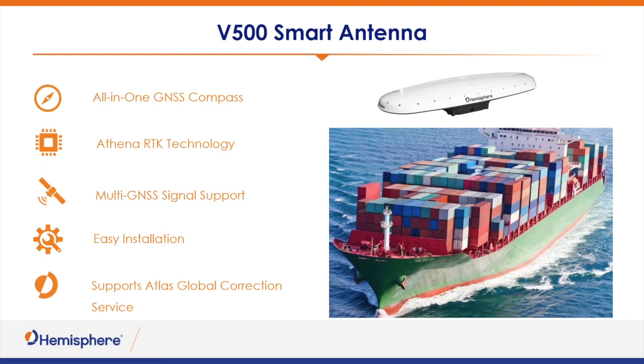This is a full Athena RTK technology board inside of this product. So you do get that Hemisphere patented RTK system. Again, it is multi-frequency, multi-GNSS. So you get all the constellations from GPS, GLONASS, Galileo, Beidou, QZSS.